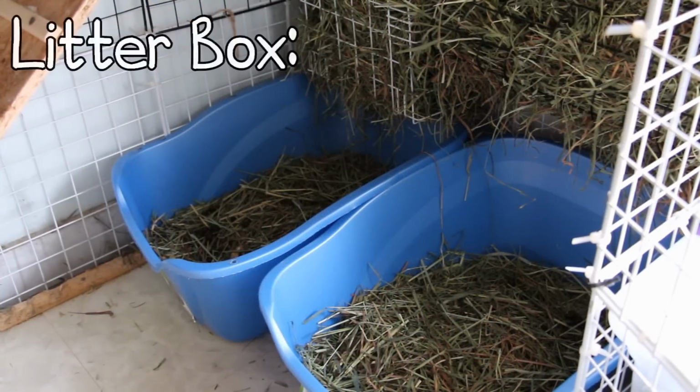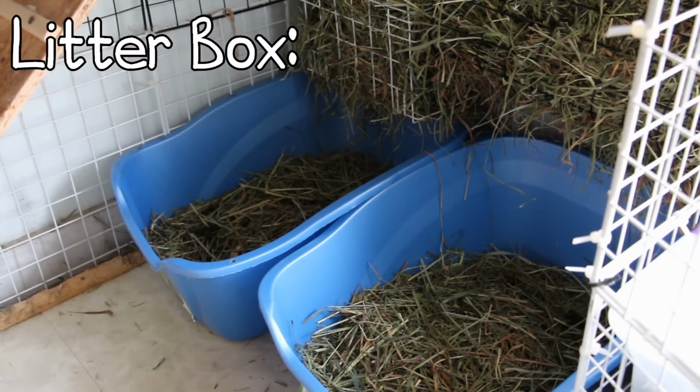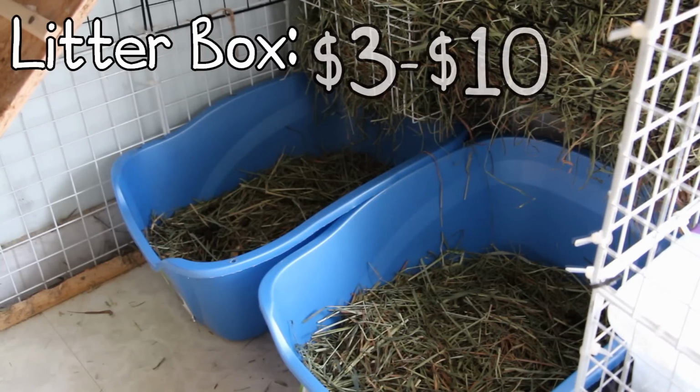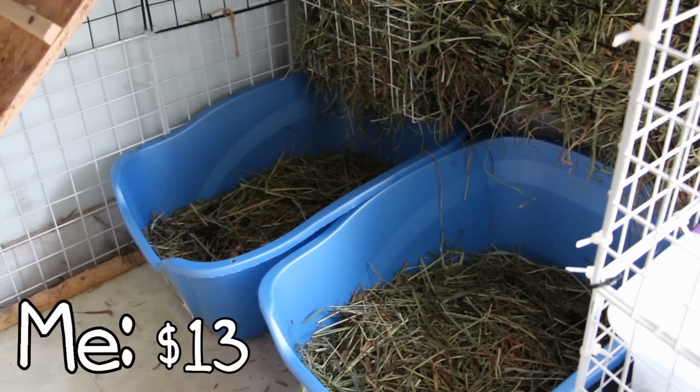Next is a litter box. If you only have one bunny, then you only need one, but I have two because I have two bunnies. Now a litter box is going to cost anywhere from $3 to $10 depending on where you get one. Now mine here, these ones were like $6.50 each, so a pretty good price, and I really like the way they look.